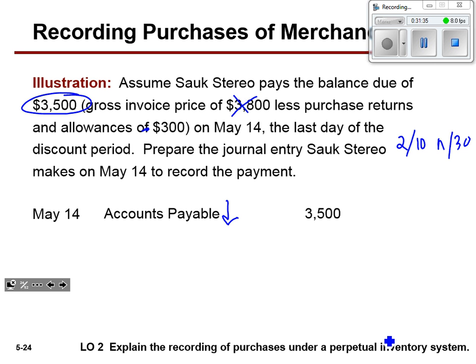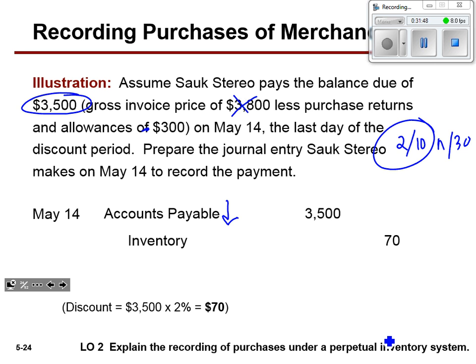Are we going to write them a check for $3,500? Because of this, we're going to get a 2% discount because we're paying within our allotted discount day. Here comes inventory again, when really it's not inventory. I'll come back to that in a minute. We're actually only paying $3,430 because we're getting a 2% discount because we paid within our 2-10 discount period.